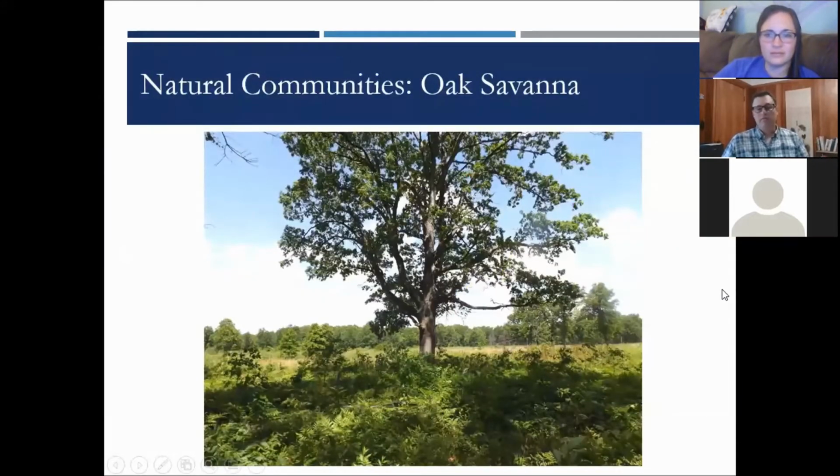Today, though, what can we see? How do we know we're in the oak openings region? Well, we know by looking at the communities that are here, and they are telling us what the geological history is, but also they're very rare and unique because of this geological history.